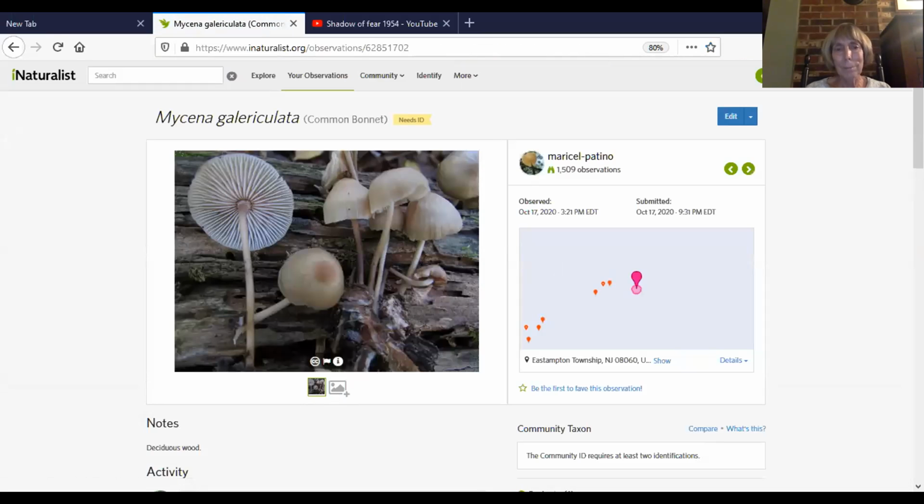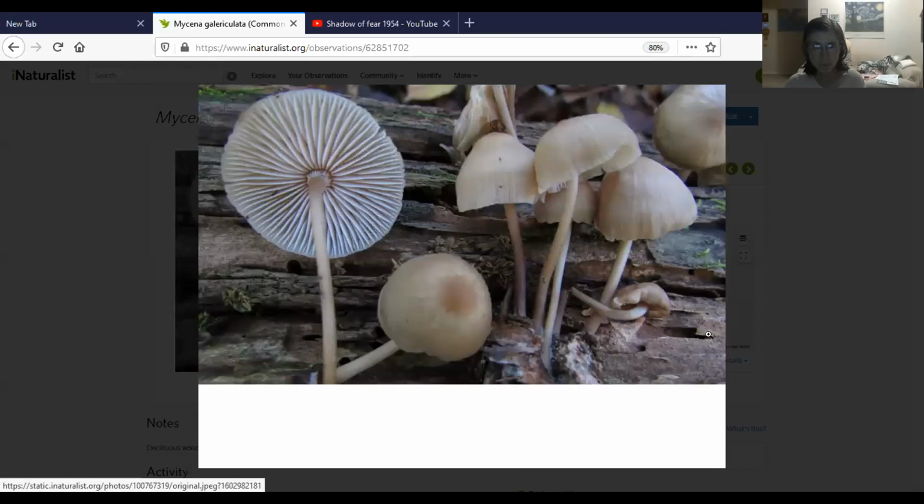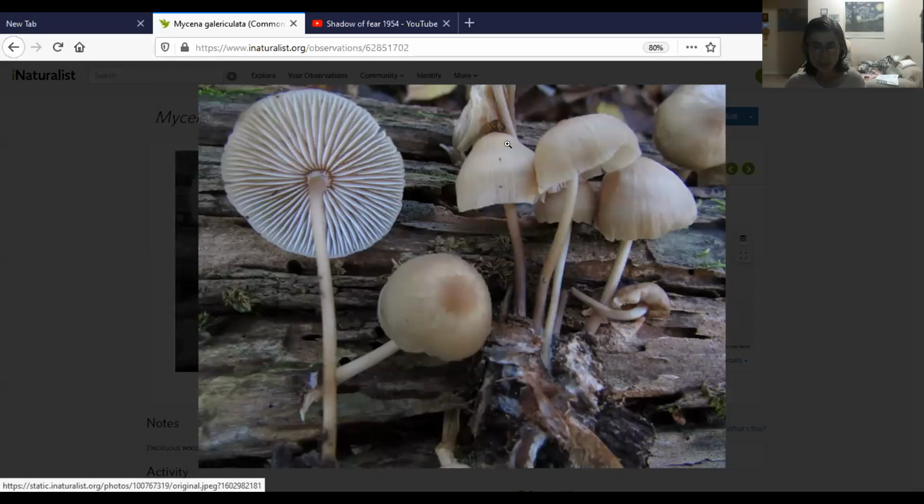Liz, I saw that you found the same one. I wanted to see what name you put on yours, and we have the same name, Mycena galericulata. Yeah, I'm pretty sure that's what it is. It has a weird umbo. You got that one too, yeah. It's my first time finding it, and I found the species name. I found that at Crystal Lake a lot. Oh, okay. It's one of those pretty little bonnets.